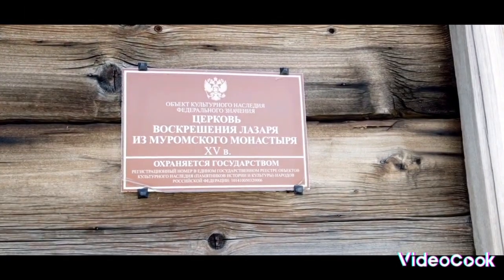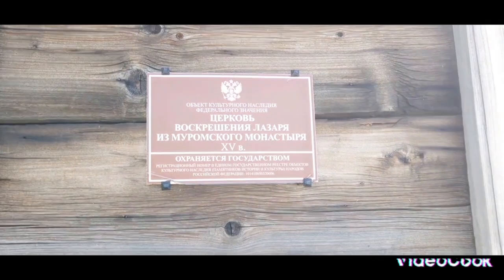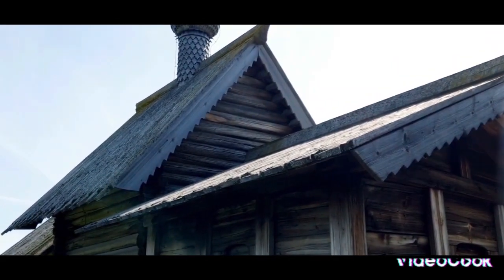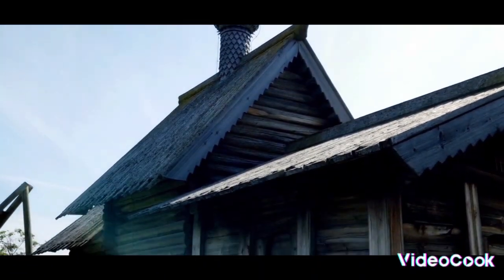Now we have come to the oldest church on Kizhi Island, the Church of the Resurrection of Lazarus. It is mentioned in the census book of 1629. It says the building was built around the end of the 14th century on the site of the death of the righteous Lazarus.